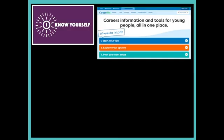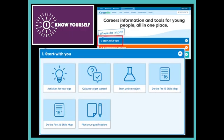So the first thing I would advise you to do when using Careerpilot is to start finding out more about yourself. On the home page, there's a Start With You section. If you click on Start With You, there's lots of activities that can allow you to find out more about your future choices. You might have decided what you already want to do, but you can find out more about those choices. Or if you are really unsure about what to do, this is a really good place to start. There are some quizzes to help you get started.